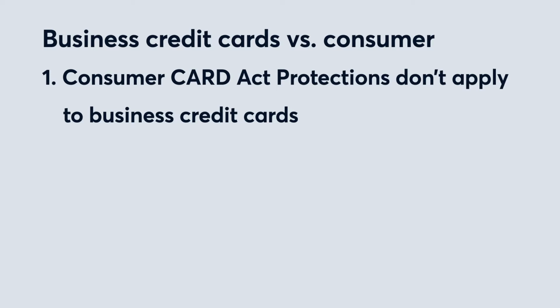This isn't really a negative thing either. The card providers assume that someone in business is more likely to be on top of their finances and doesn't need those added protections or the cost of those added protections that are afforded to consumers. It does mean that you'll need to make sure you pay your credit card bill on time every month.